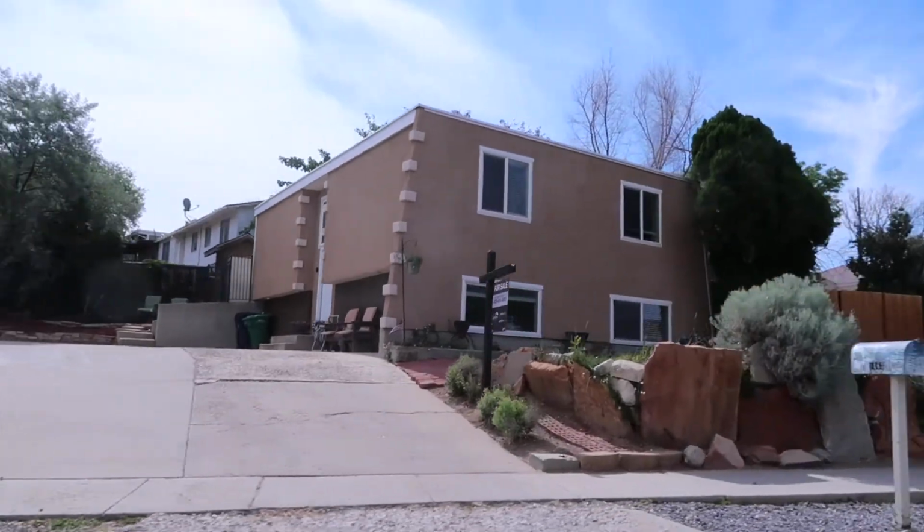So I just wanted to give you guys some updates. It's now June 25th, and we still have not got a house for my buddy, and we are still on the hunt. We actually just went and looked at this one, but the main update was that we've probably looked at now maybe 10 to 15 houses.